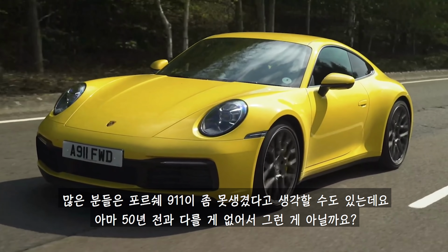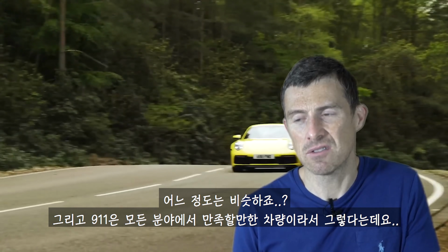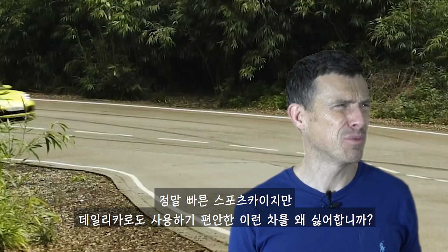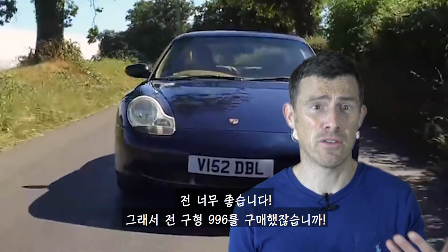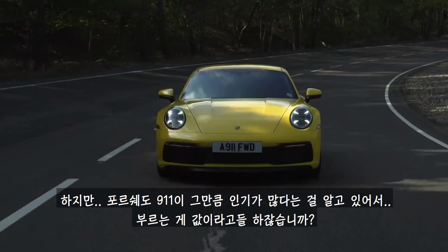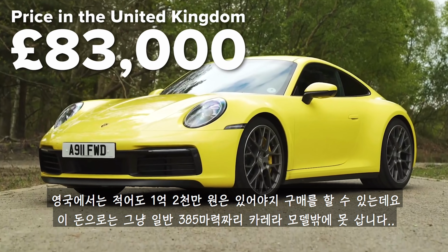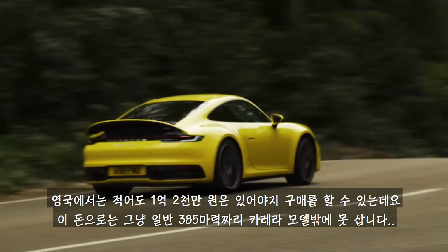A lot of people reckon the Porsche 911 is a little bit boring, partly because it still looks the same as it did 50 years ago, sort of, and because it's also just so competent at everything. I reckon this is a load of rubbish though. Why wouldn't you want a sports car that's really, really fast but still totally easy to live with? I know I do, that's why I've got an old 996, the worst Porsche 911 to be fair, but still a great car. Thing is, Porsche knows it's onto a winner with its 911, so it can charge pretty much what it likes for them. And you'll need £83,000 to get one in the UK, and that's just for a regular 385 horsepower Carrera model.